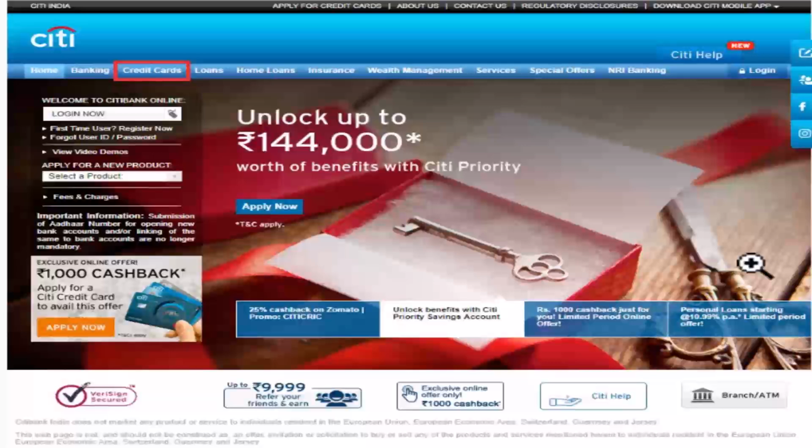Hi everyone, in this video I'm gonna let you know how you can check the application status of your Citibank credit card application. So to check the status of your Citibank credit card application, you just have to follow the steps. First of all, go ahead and open up your application and log in to your account.